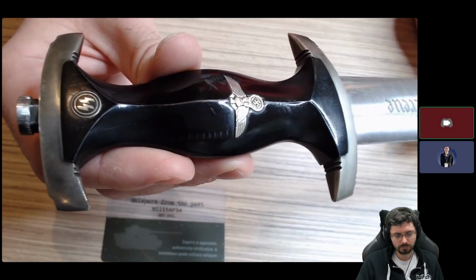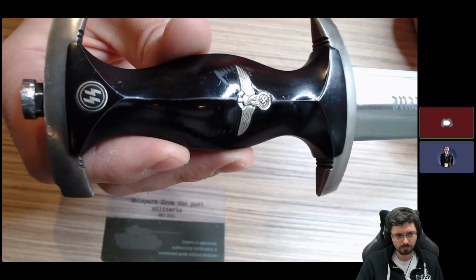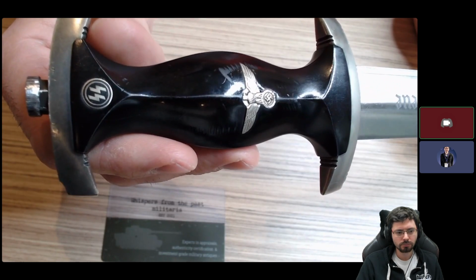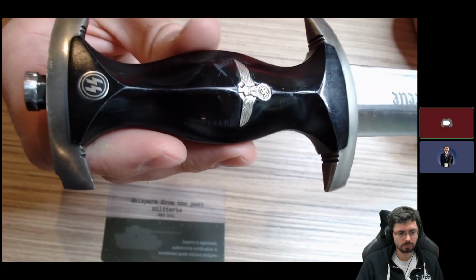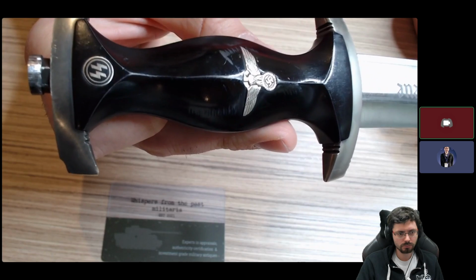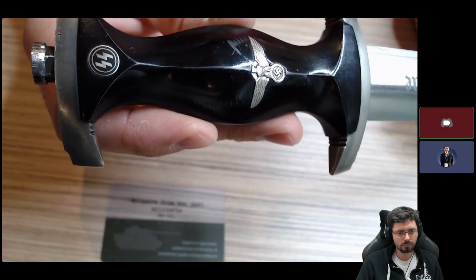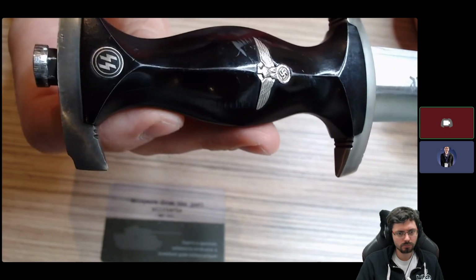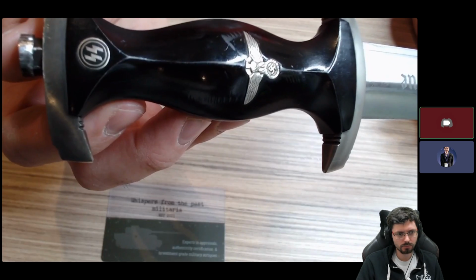Once again, with the SS Sigrunes. So these are known as SS Sigrunes. They were the official emblem of the Schutzstaffel, or the SS. They were the most notorious of all of the groups. They were organized into two different sections. You had the Allgemeine SS, which means General SS. They were the guys tasked with the general policing and day-to-day activities.